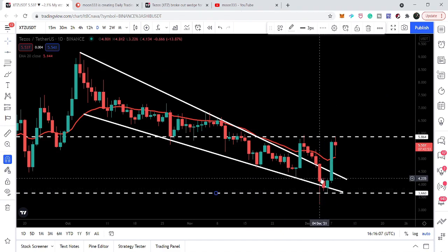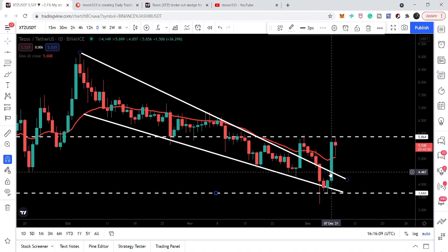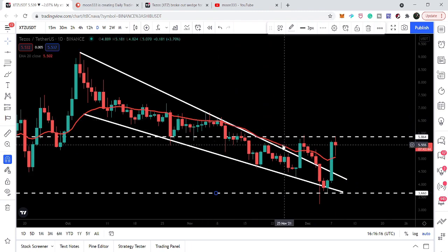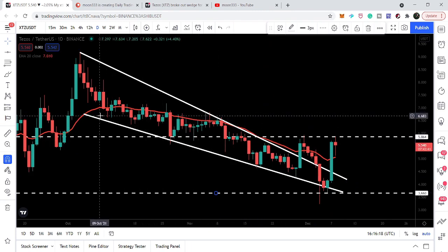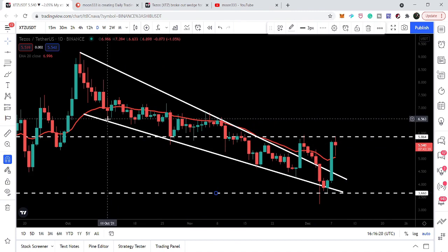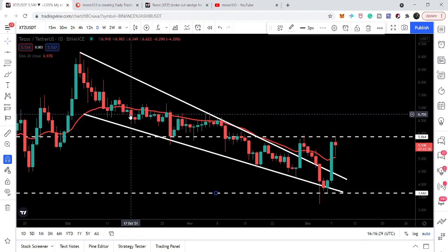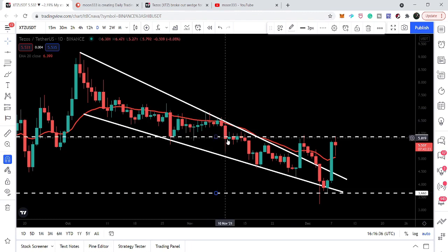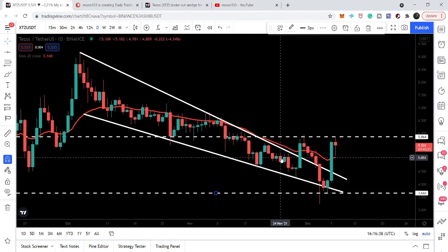And right now the price line has broken out this resistance of this falling wedge, and also broke out this exponential moving average 21 on the daily time frame. And you can see that after a long time period, the price line has broken out this EMA 21. Here the price line broke it down on 11th of October, or you can say here on 17th of October, and it was being rejected again and again by this resistance of the EMA 21.